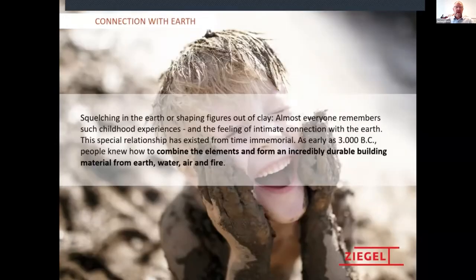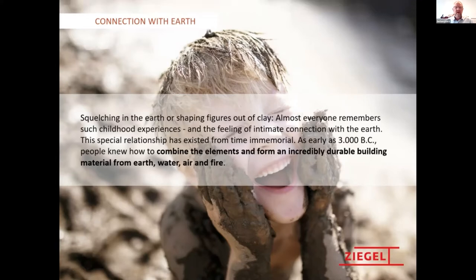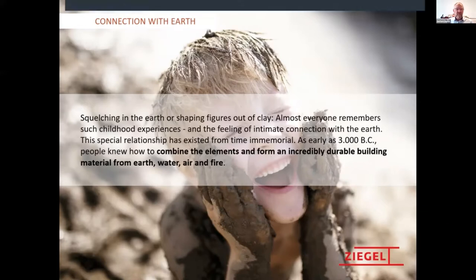So, history. Maybe all of you have played a little bit with earth and mud in the past when you were children. This is something very close to us, close to our heart. It's already more than 5,000 years ago that people started to make construction products out of earth, clay. And they combined this clay with water and started to fire it to make a durable product out of it.